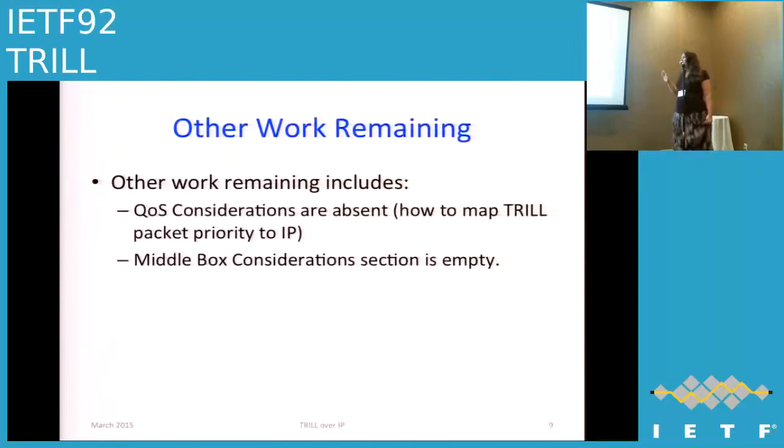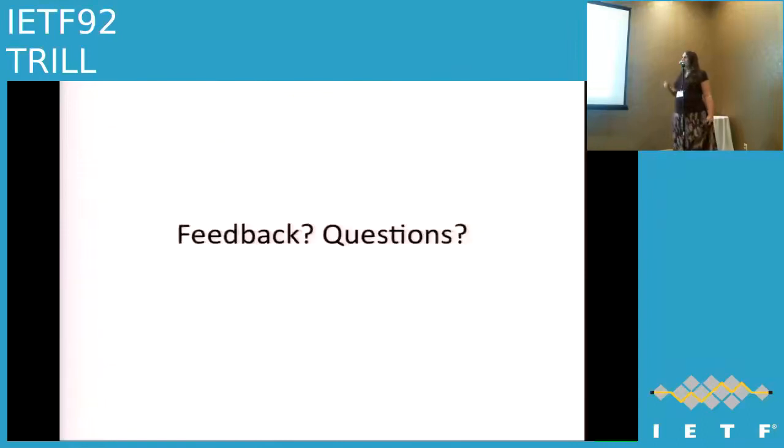And then there's also a middle box consideration section, which I think is going to require quite a bit more thought. It may end up being that this doesn't work through all types of middle boxes, but we have to go through them all and figure out what we can actually say about middle box considerations. And that is, next slide. I think that's pretty much it for the talk.